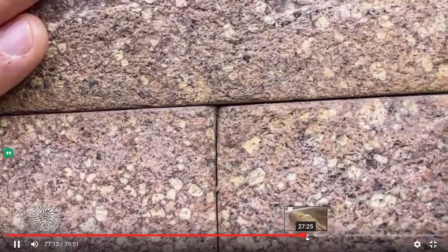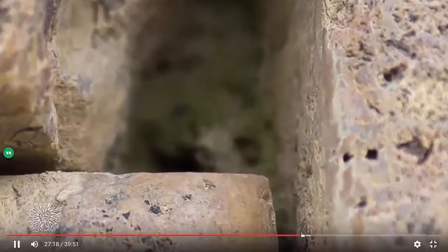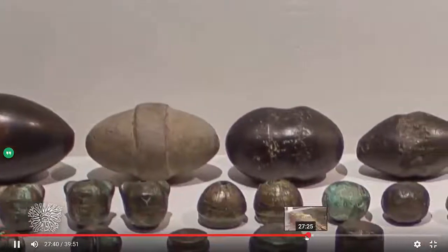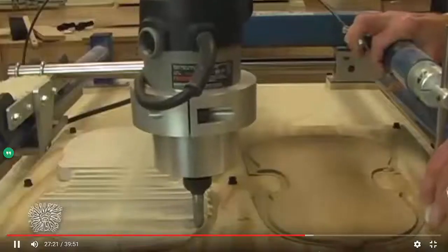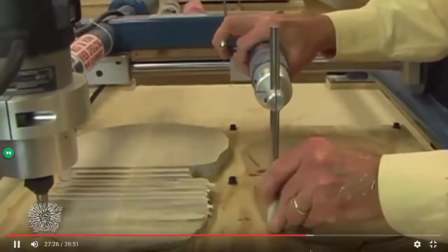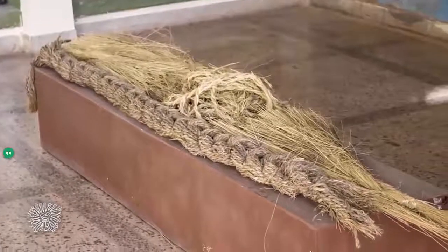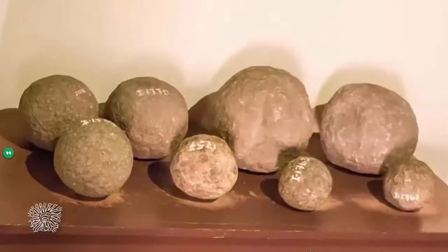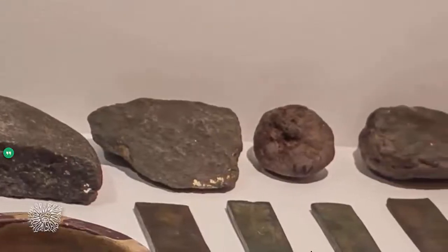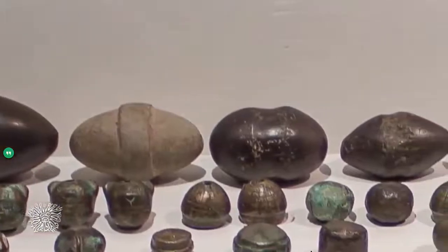This is actually Ollantaytambo, because that's the granite. Right there, they say those are the hammering tools, but the ends looked fine. They didn't look like tools to me at all. They looked like projectiles. You'd wrap a sling around them, a piece of rope around the middle, and sling them, and they'd be deadly. Those are probably projectiles too. Whatever they are, they're neat looking.